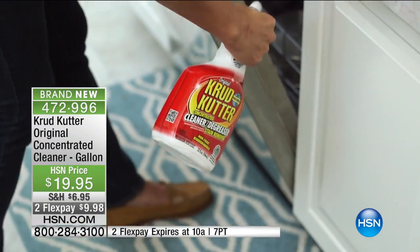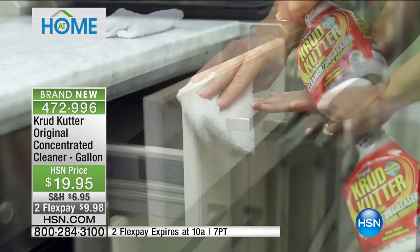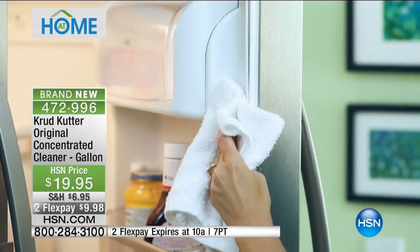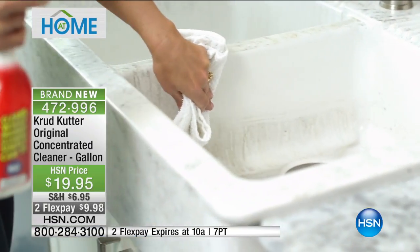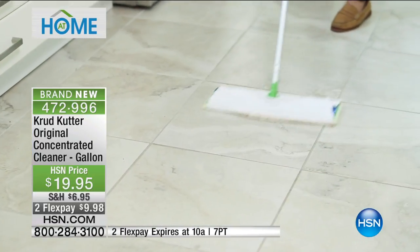It is amazing. It is super concentrated. Here's another thing I love about it. It's environmentally certified safe. That's important to me, and I hope it's important to you. This will work on the toughest jobs. I don't care if it's stains, if it's grease, if it's oil, if it's pet stains. What about lipstick? It'll get rid of that as well. It'll get rid of markers. It even gets rid of glue. Oh my God, this stuff is amazing.